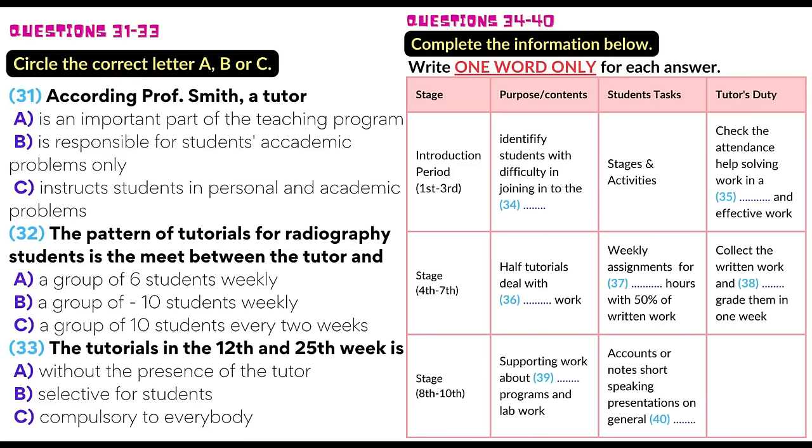Now turns to part 4. Part 4. You'll hear an introduction about the tutorial courses of the physics school. First, you have some time to look at questions 31 to 40. Now listen carefully and answer questions 31 to 40.